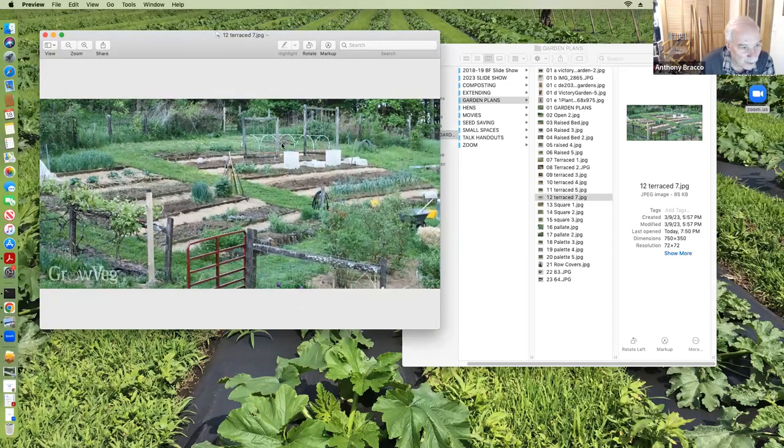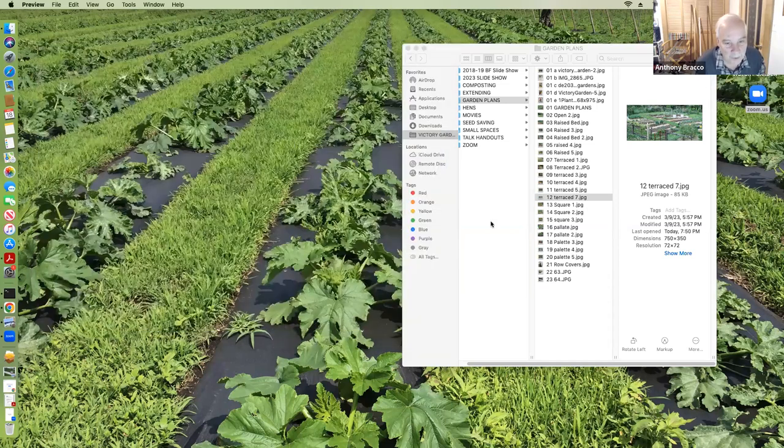It looks like they have an area with hoops that they can protect in the winter. They have their hose down there. So you always want to have your water source. You want to have a compost pile. You want to have everything at the ready, so you don't have to rush and do things. It's all organized. Organizing really helps to have a good garden. You want to be organized.